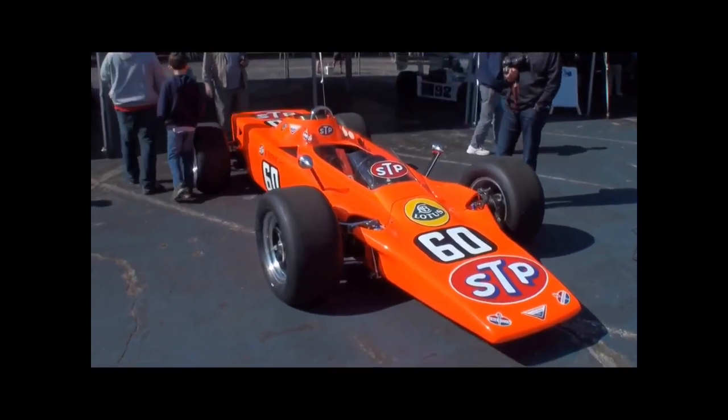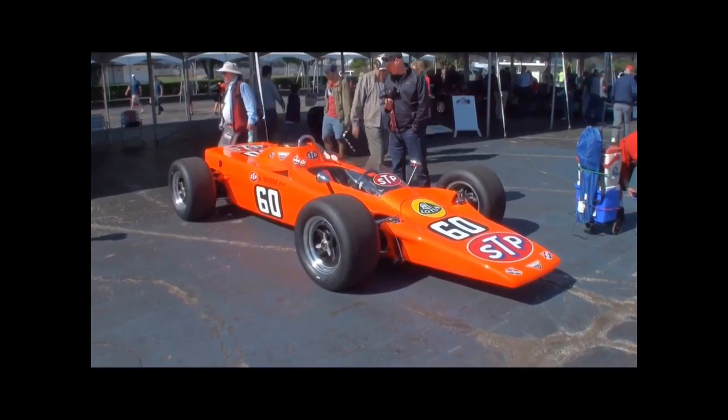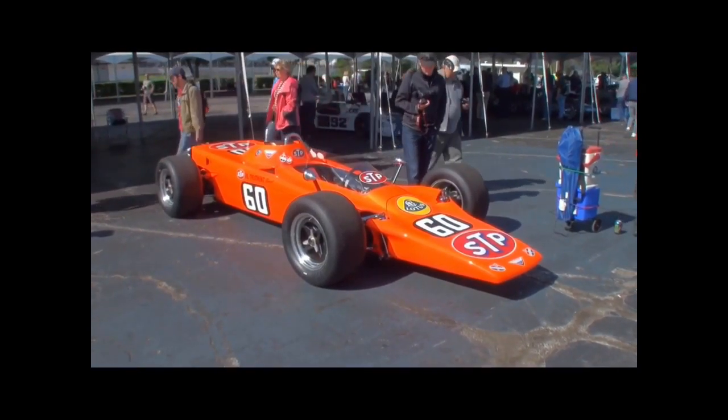I brought my 1968 Lotus turbine engine powered Indy car, formerly driven by Joe Leonard. Let's take a look at your car, which people can't get enough of. I mean, it's just a beautiful wedge. Tell me about the design of that.